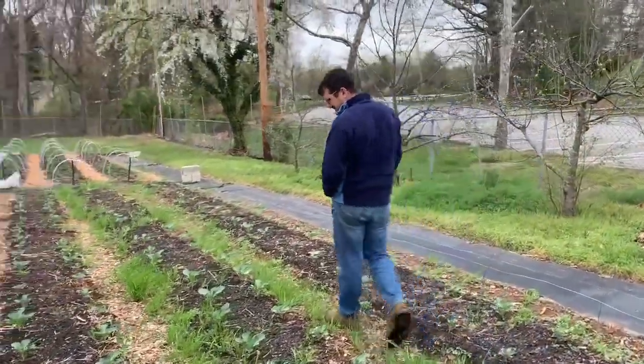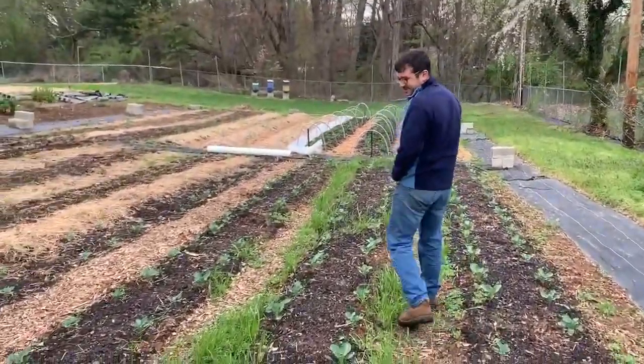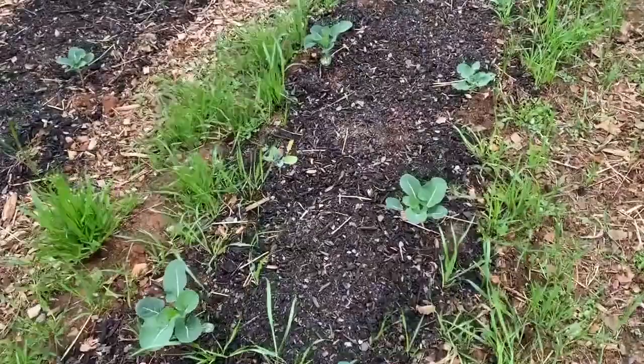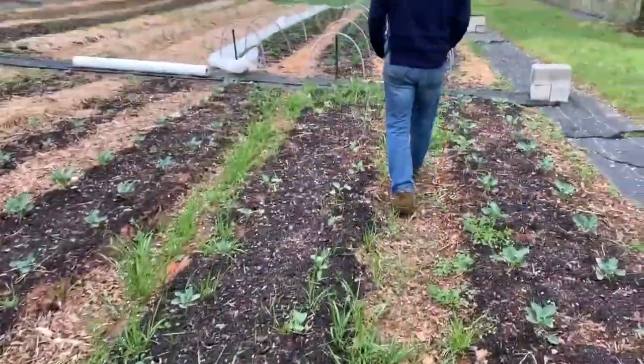This is broccoli. Neat. That needs to be weeded, but all my weeding volunteers are elsewhere, at home, very healthy.